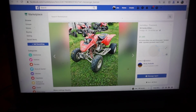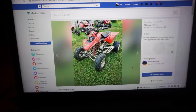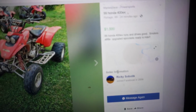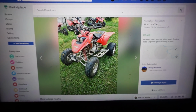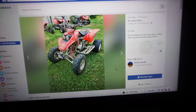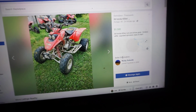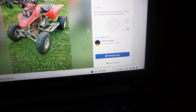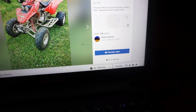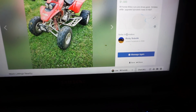These have been going for like $2,500 recently to $3,000 depending on the condition. This one popped up for $1,500, which is a pretty good deal already, and then I offered $1,000 because, you know, why not? And the guy came back with $1,100. He says 99 Honda 400EX, runs and drives good, smokes a little, upgraded sprockets, ready to ride. And he sent me a video of it running, sounds pretty good.